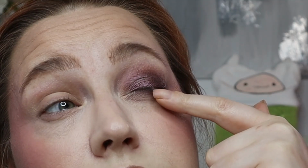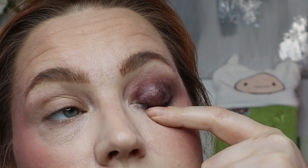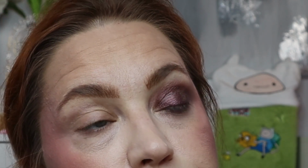I love the color. Again, I do love a good burgundy. Now let's zoom in and see if that works. Can you tell? Can you see that? There's chunks of product missing. Yeah, that is not going to work like I would love it to. But that did not work out.